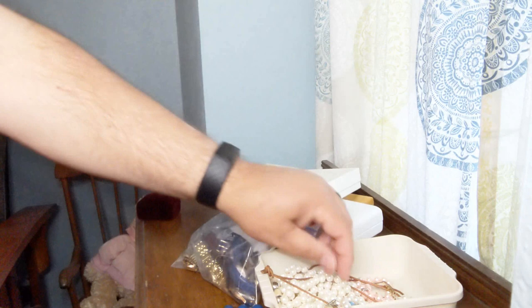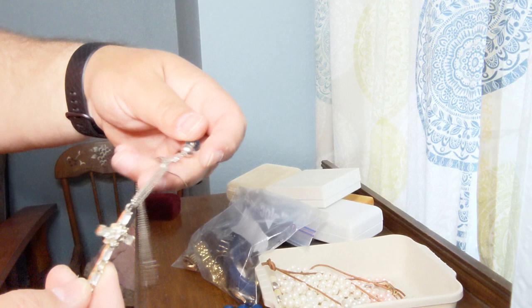Plastic. The rhinestone cross, that's kind of cool. Don't see too many rhinestone crosses. I think I'll set that aside.